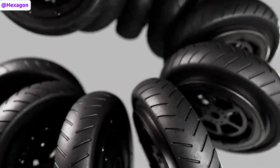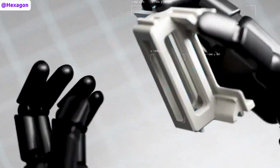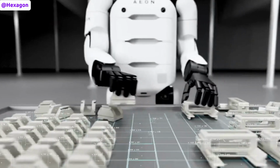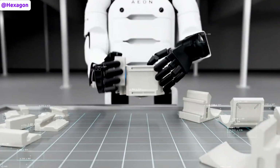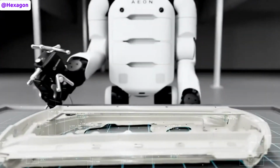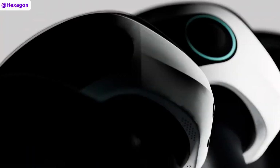Oh, and let's talk about power. Most robots need to pause and recharge for hours. AEON? Not a problem. It's got a hot swappable battery system, so when it's low on power, you just pop in a fresh pack and it keeps working. That's a huge win for non-stop operations, especially in manufacturing environments where downtime costs money.